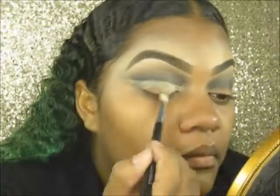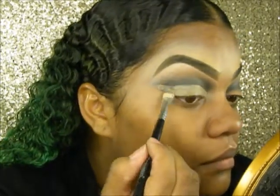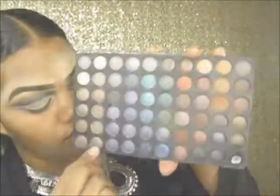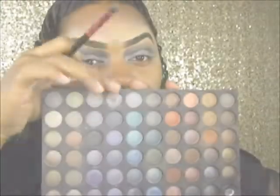So you want to just take your time with this. Use light, sketch strokes, and then once you get it neater, you just drag the brush along. I mean, it takes some time to get it perfect, but yeah, just keep practicing at it.